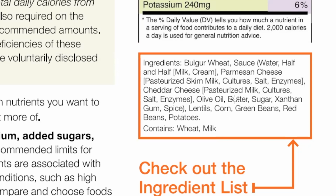So I did not see sugar in the first 4 to 5 ingredients, right? Now, some of you might be asking, but what's that sugar right there, before that corn? This means that sugar is part of the sub-ingredients of the sauce, okay? And here we find a few sub-ingredients. For example, the sauce is made out of water, half and half, but notice how there's brackets in here. This means that the milk and the cream are what make up the half and half, okay?